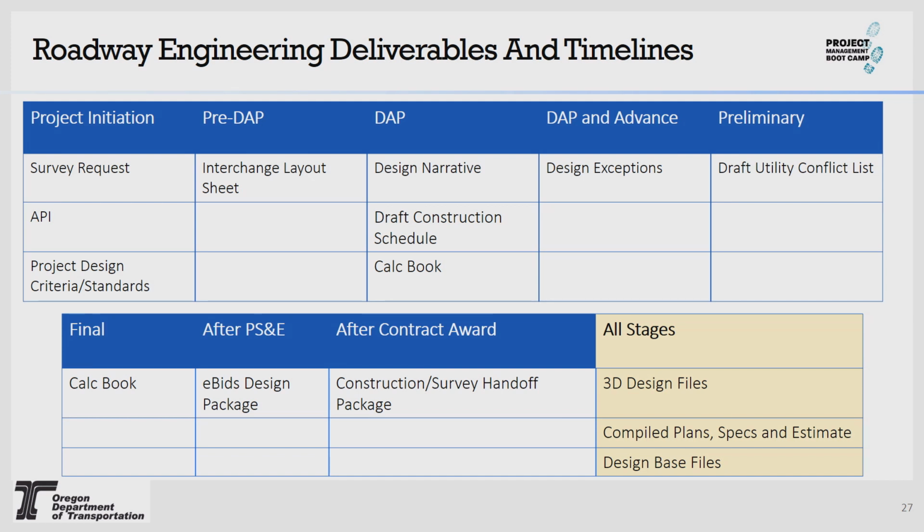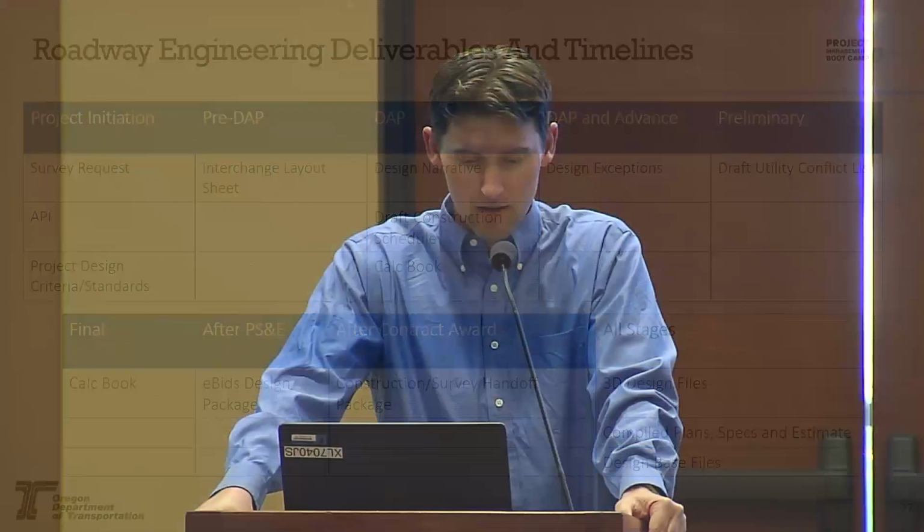And then coming into DAP, Roadway is responsible for their portion of the DAP design narrative. That is a slight difference to what it used to be in the past, but I think everyone here is familiar with the new sheets, the new design narratives for all units, and so we're just responsible for our portions of that. The draft construction schedule, this again is somewhat new. The draft construction schedule is being created by the spec writer based on the bid items and quantities at that DAP estimate, and this is required for your DAP phase gates.